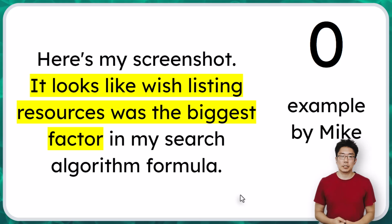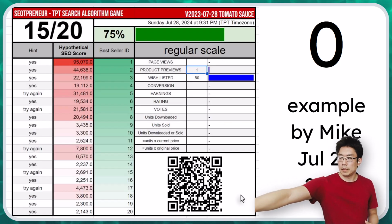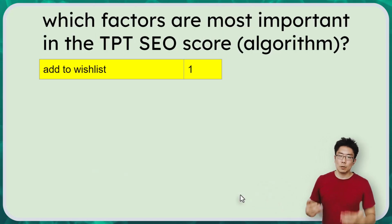So I shared my screenshot, and my observation was that the wish listed resources seem to be the biggest impact on TPT score, because you can see here the blue bar all the way across is wish listed. So I wrote that down. Adding to wish list, one person had that as the biggest factor.